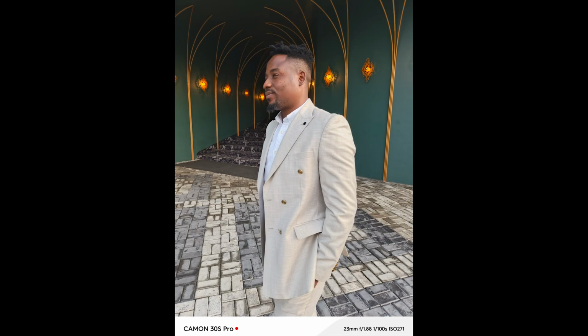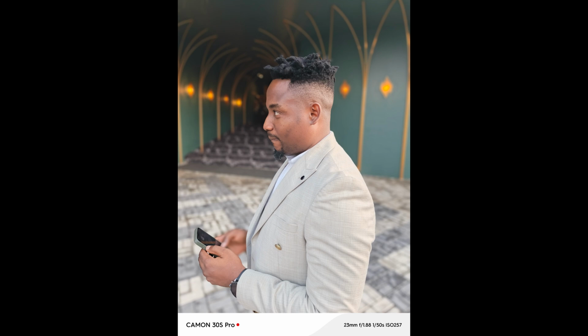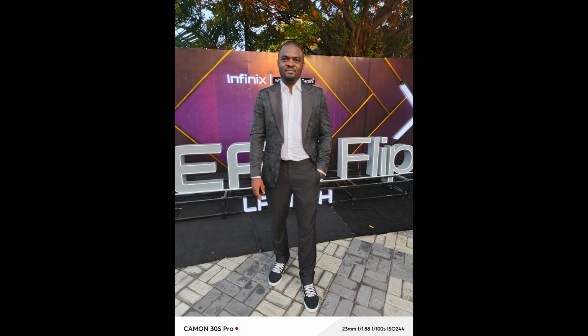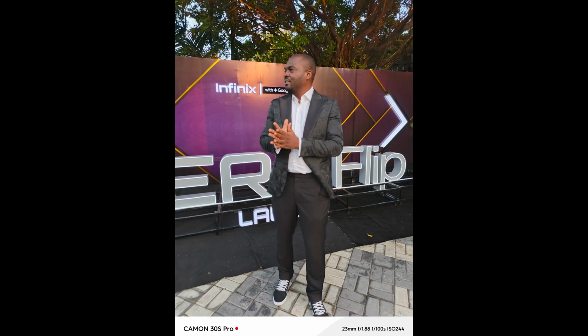Now moving to the rear cameras, it has a 50 megapixel main camera and the other cameras can't capture pictures. They're just there to support the main camera. Thank God the 50 megapixel main camera captures decent pictures. If not, I would have dragged it. The pictures it captures actually look very good.